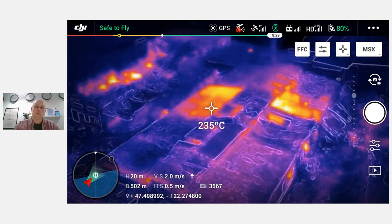But what he was going into information on was the isotherms, and what it looks like from 400 feet, which is a hell of a high distance for the likes of inspection. Obviously, it was a search and rescue application, but it overlaps quite nicely.